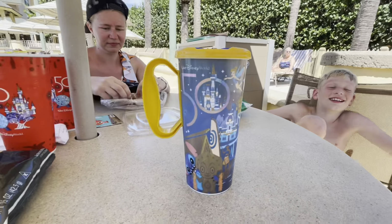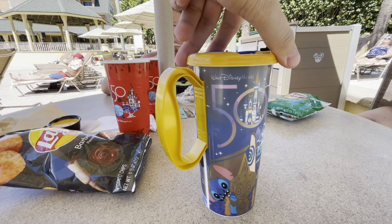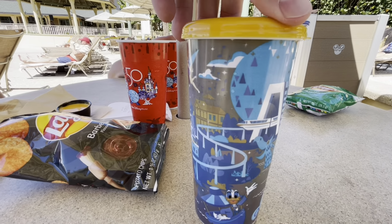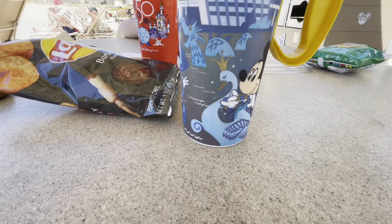And then I went ahead and I grabbed myself one of the Disney Resort cups. I really liked it because it's celebrating the 50th. You can see it's got Tinkerbell on there, it's got Moana and Stitch, it's got the monorail, and it's got Donald and of course Mickey.